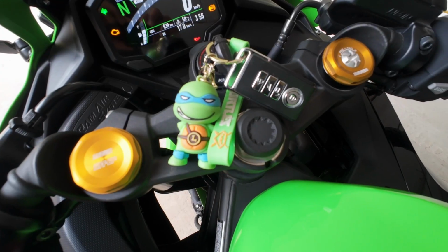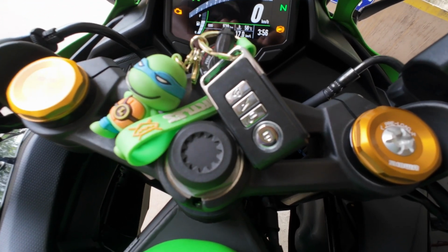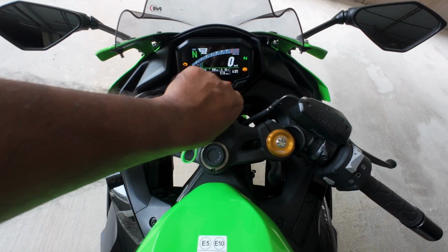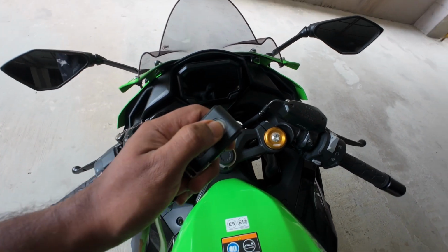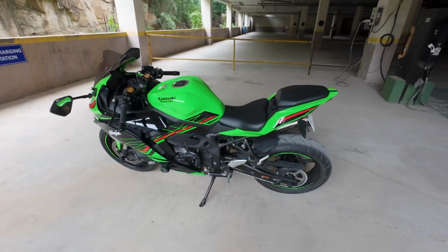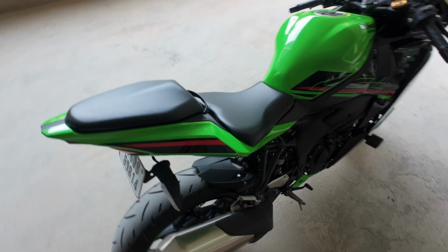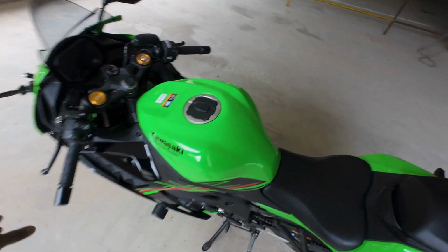For now, let me show you guys some unique security accessory I have installed on this bike. No, I'm not referring to the Ninja Turtle keychain, but that remote. This is an alarm system and works like a theft alarm system. Once the bike is locked, I press the lock button to activate this alarm. This is a confirmation sound that the system is now activated. Now if someone tries to sit on the bike or move it, the alarm goes off. And yeah, it's very loud.